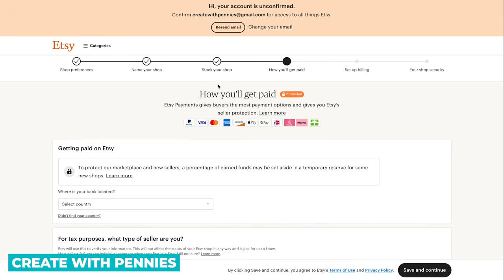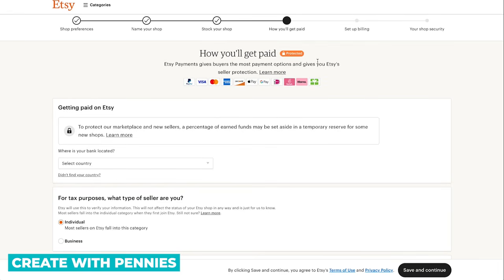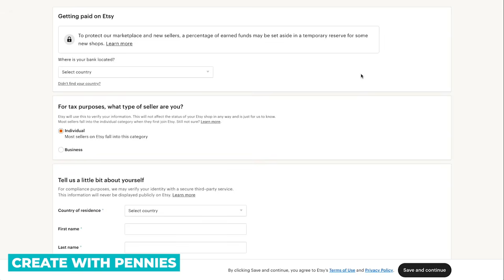So here you're going to be on how you'll get paid, and Etsy is also letting me know that my account is unconfirmed because I did not confirm my email yet, but you can do that later as well. On this page, you're going to decide how you get paid, and Etsy Payments is how Etsy takes money from buyers and gives them a lot of payment options, and it also allows you to be protected as a seller. So this is important. And this page is basically how you will get paid personally from Etsy after they've taken the money from the buyers.